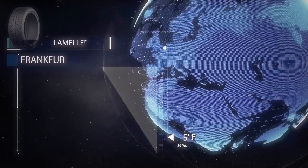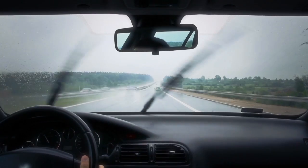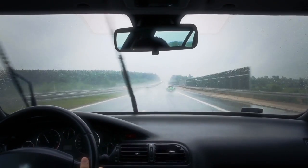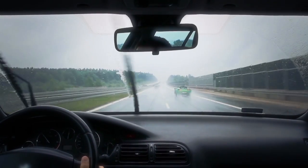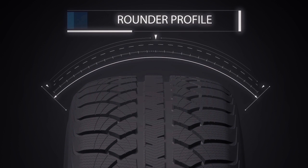Areas of the world that use winter performance tires often have light snow and rainy conditions and highways that allow travelers to drive at higher speeds. The key to safely driving in these conditions is tire stability. This is done through tread design. Both the shape of the tire and the individual tread blocks are important. Winter performance tires tend to have a rounder profile, which is better for wet performance.